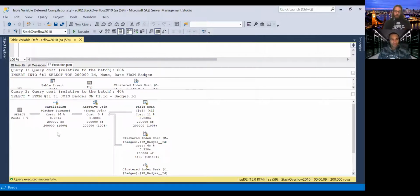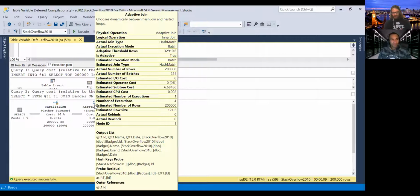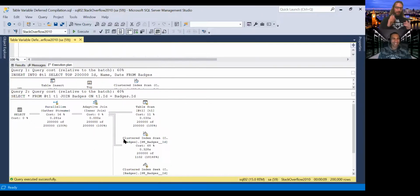So we've got correct estimates. That allows us to pick a decent plan. In this case, we've actually got an adaptive join, which is another interesting feature of 2019, which I won't go into now because otherwise we'll completely derail. I've also just noticed another feature of 2019 we've now picked up, which is execution mode. We've got batch execution mode in there as well. But what we're interested in is the table variable deferred compilation. That has now given us those good estimates, even using a table variable.